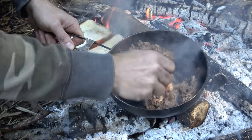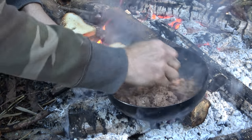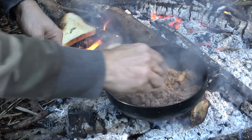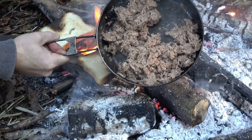You need to have to bushcraft that one. It's always tricky to toast on open flame. Beautiful.